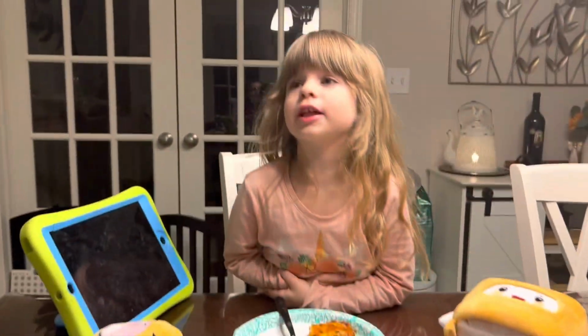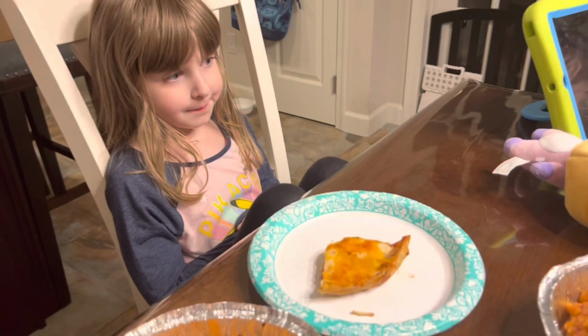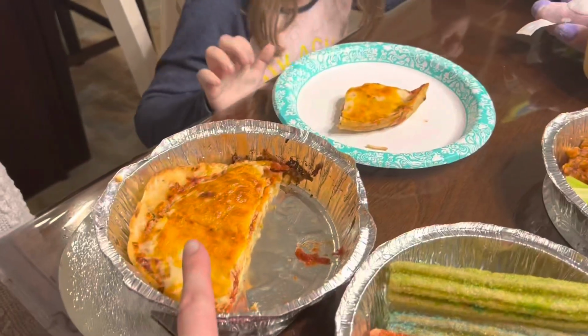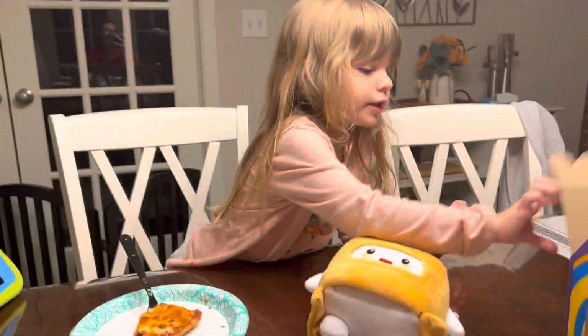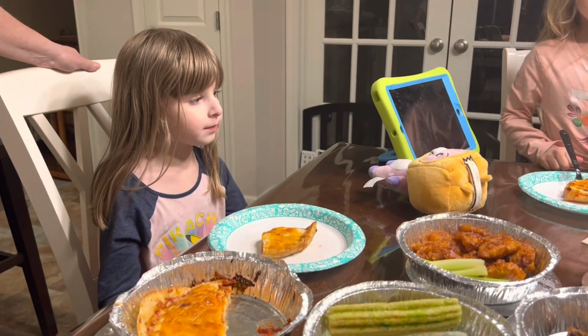Okay, so we're trying. It's so yummy. I want to say that customer service was really good, right? So I called them to let them know about the wings and the fries. And before I was done cutting the pizza up, they had refunded the fries that we were missing and the wings. So that was good customer service. It was super quick, right? How's the pizza?